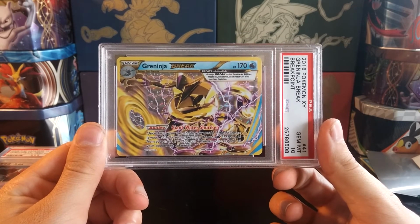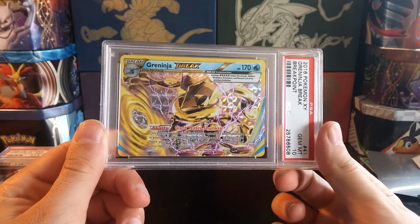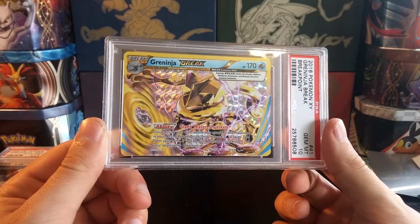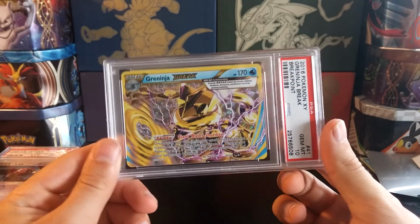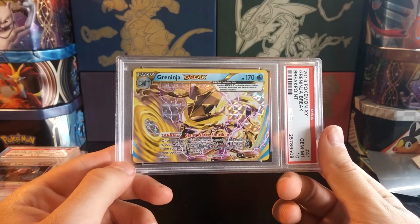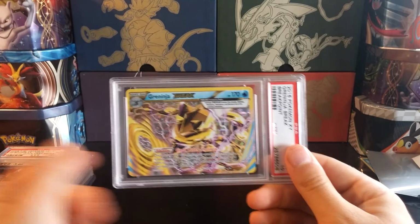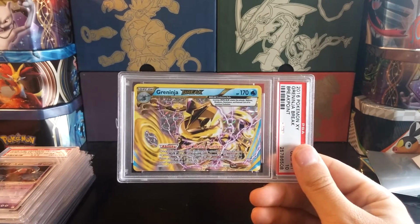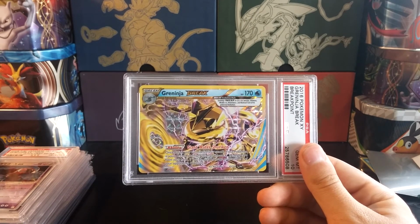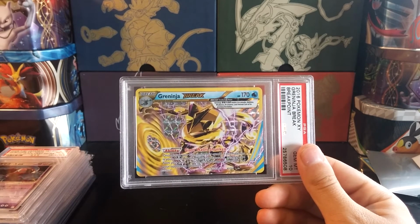I'm not a big fan of the break mechanic and the break artwork. I think it's just too busy. But Greninja Break, awesome. One of the few sort of ultra rare cards of Greninja that's actually reasonably attractive, and this isn't even that attractive. But what are my other options? Greninja EX and Ash Greninja EX? Like, no, I'm not going to try to get those in a 10. I really want that.